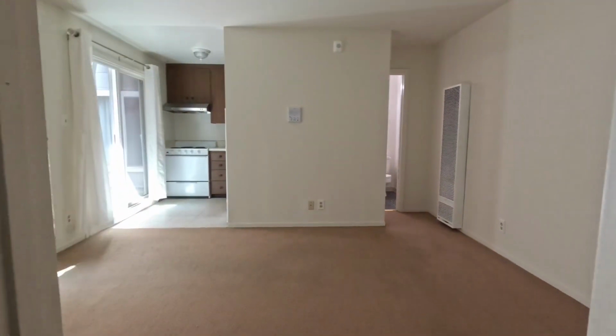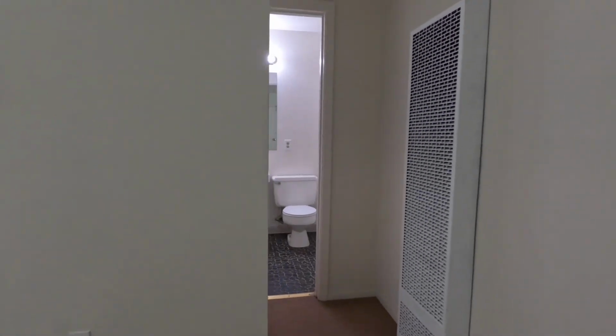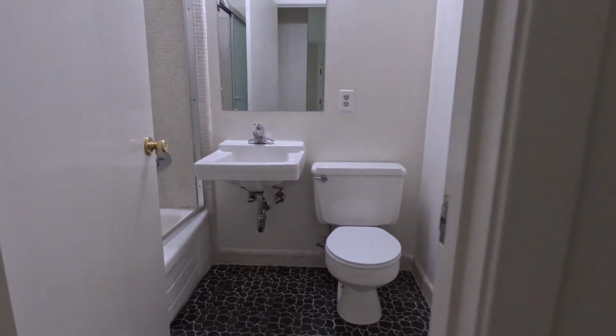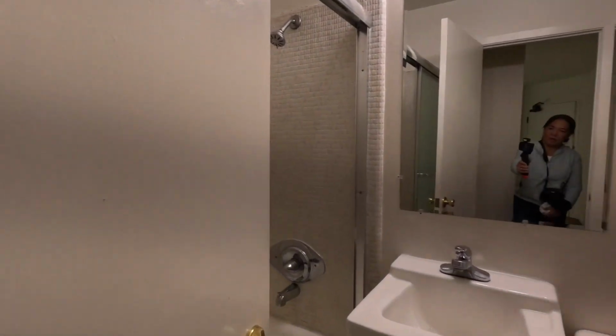Just outside the bedroom is the living room, which is pretty good sized. You have gas heat, full bathroom with tub and shower combination. Good size shower head.